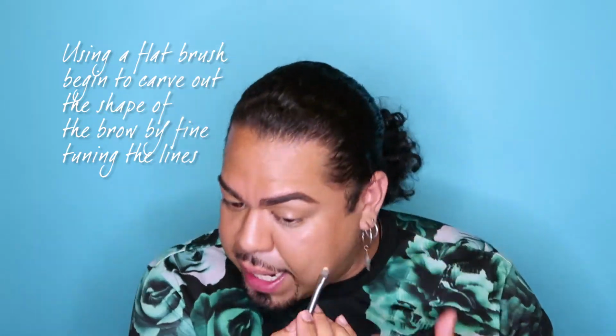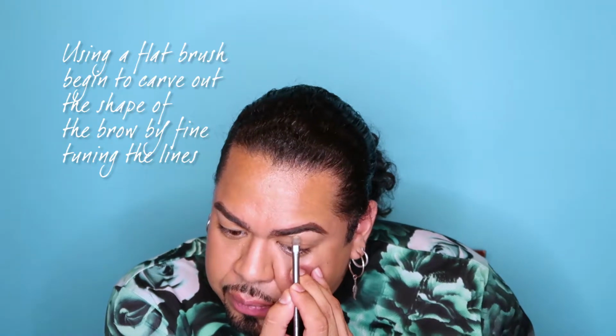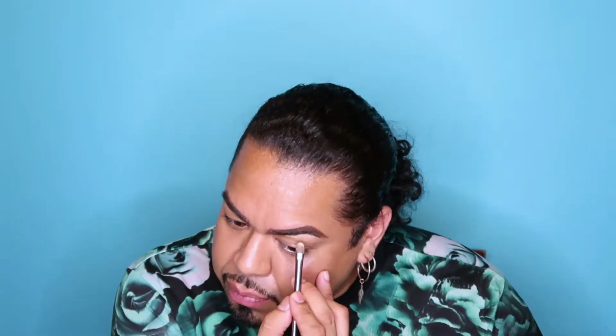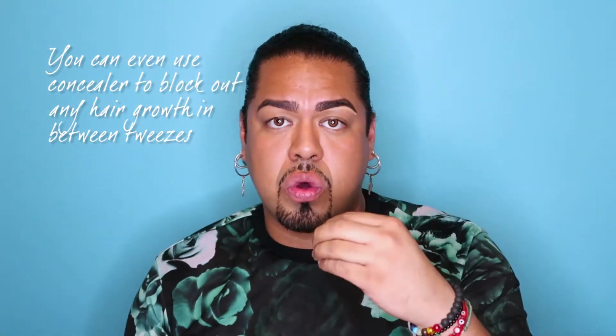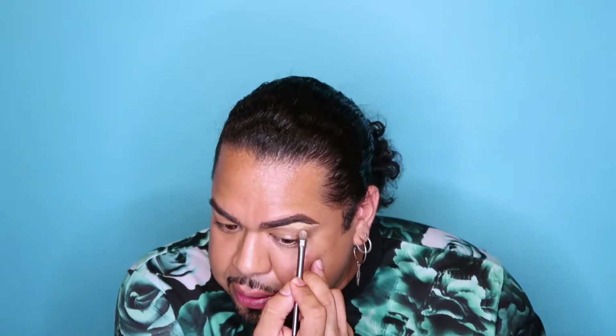So here we go. Now the idea is that we would fine tune the brow, and so you're carving the brow. This technique is something that makeup artists have been doing for the last 10-15 years. Now the world has just caught on. That's okay, that's kind of how this happens. And if you had a brow where you didn't get it tweezed, or you have hair growth coming in, you can use concealer in the exact same tone or one shade lighter to just block the hair. But we're not doing that today. We're just going to bring down our concealer.